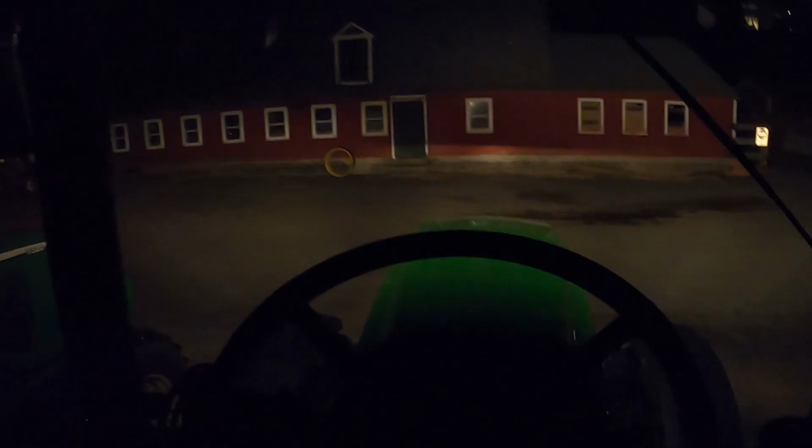Let's see if all the lights are on. Ooh, that's quite a bit brighter. We're definitely gonna have to add those side posts on or do something, because visibility, like right here, is pretty dark still.